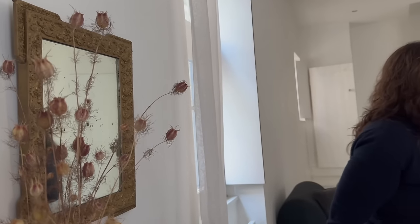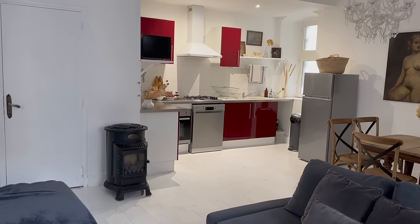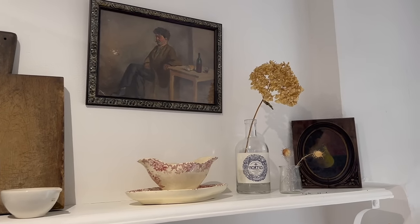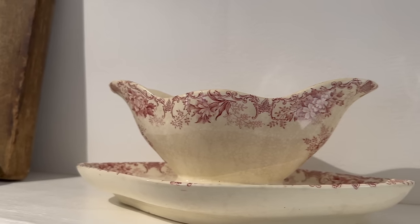The kitchen was already here. That probably isn't what I would pick if I was doing a house from scratch. I was very lucky that that wine colour is just a lovely colour. And the gravy boat that had that colour.